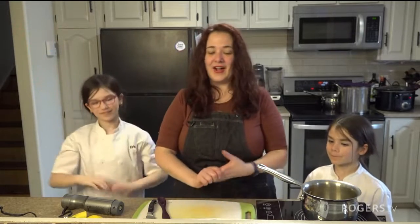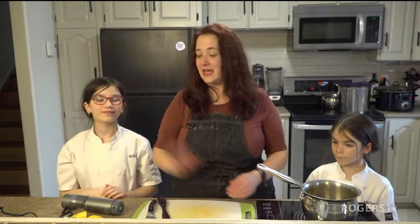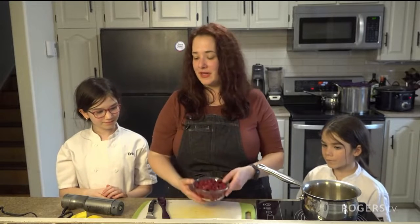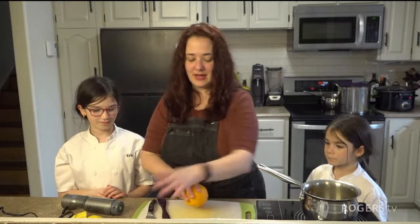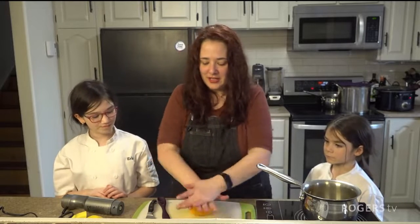All right, so we'll start with the coulis. Making a coulis is really easy. All we need is 6 ounces of frozen raspberries and 1 orange that we're going to juice. So again, I'm gonna roll out the orange so that we get more juice from it.